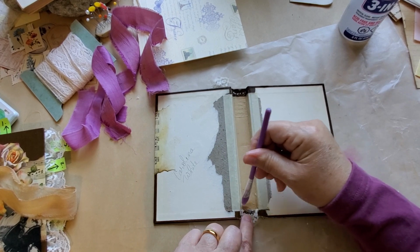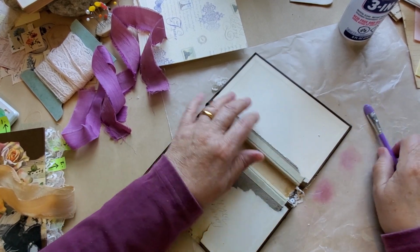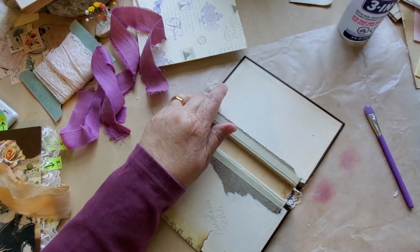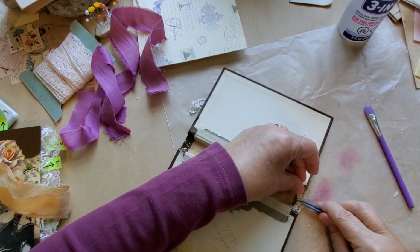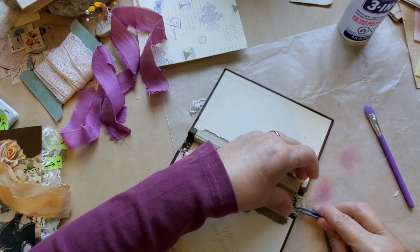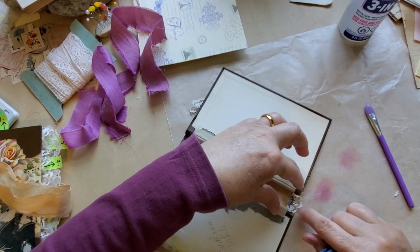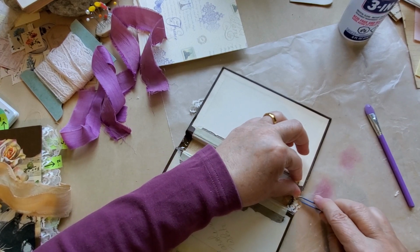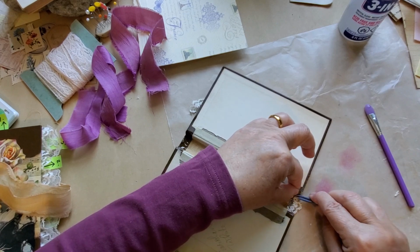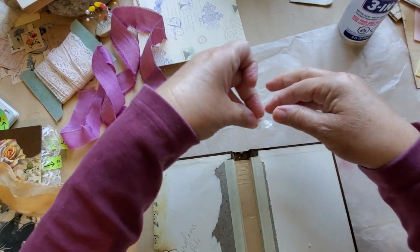So what I'm doing is I'm just gluing that down. I'm going to give it a little bit of a pinch, so it's almost a little bit rough, but not quite, but then it lies flat and it looks pretty. Now I can't take too long doing that because that's wet up there and we've got to get this one down.